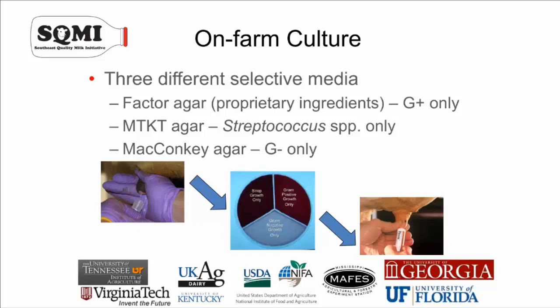So the 3 medias that are available on the triplate system are factor agar. This is a proprietary agar that is produced by the University of Minnesota. I don't know what's in it, but I do know that it grows gram-positive bacteria only. So that would be things like Staph aureus or streptococci. The second agar is modified TKT agar. This is a media that will only allow the growth of streptococci.